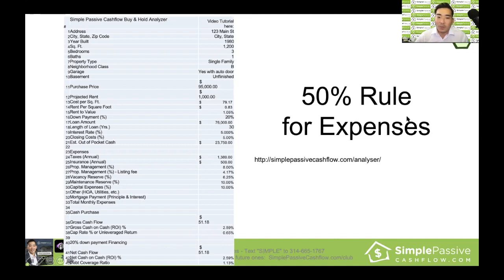So one big rule we use a lot in real estate investing is the 50% rule for expenses. What this says is you take the monthly rents and you divide it by half, and that's what you should be able to expect to walk away with after you pay for all your expenses, which are, again, property management, maintenance, repairs, vacancy too.